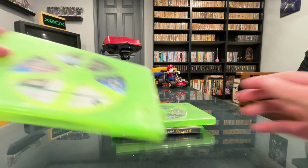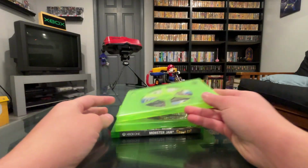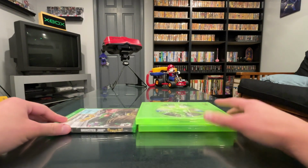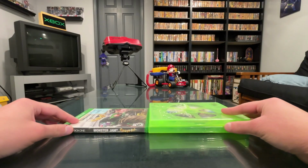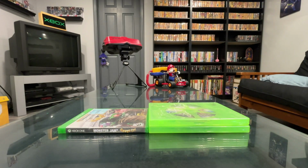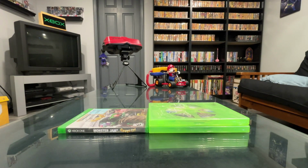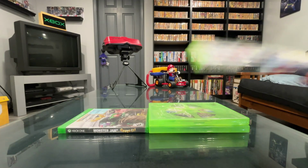Let's see here. I guess this is bad, but Pro Evolution Soccer 2008, I don't really care about that either, so that can be bad all it wants to be. That's going to drive me crazy. I can't have Xbox One games underneath this since it's a smaller size case. Lego Jurassic World. Now let's see how something like this is. How's this disc? That disc is better. Not amazing, but it's better.